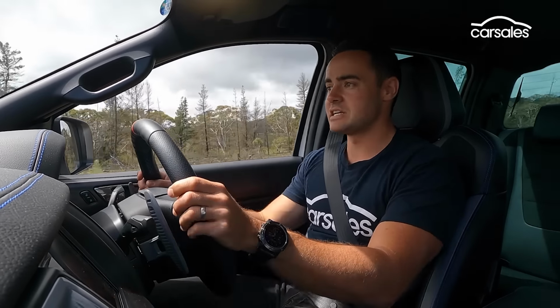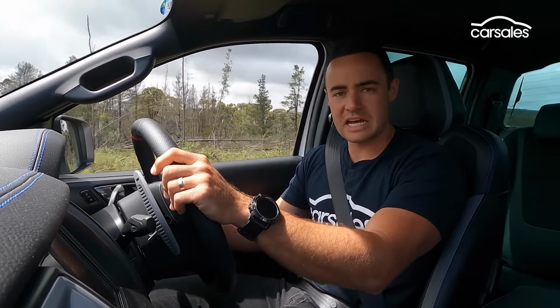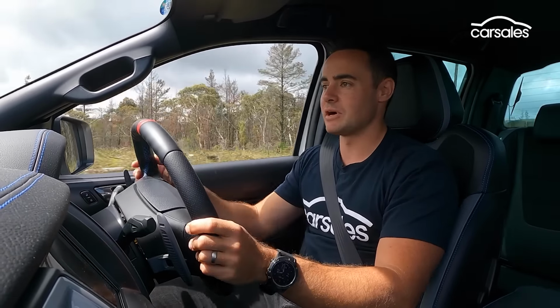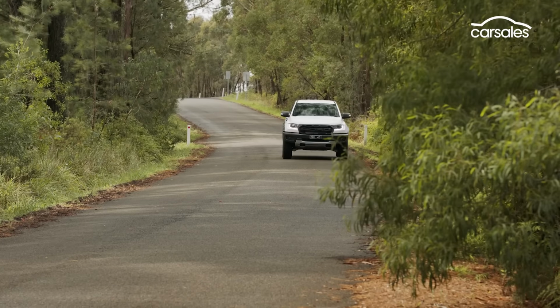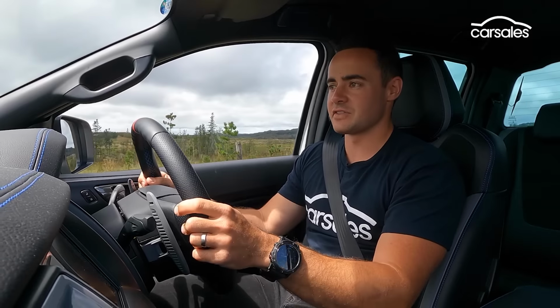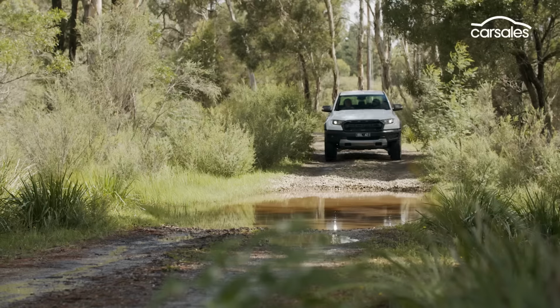It's quite refined and efficient as well. We've managed about 9.5 litres per 100 Ks in a mix of conditions that have included off-road and highway driving. Compared with the regular dual cab ute set, the engine is quite refined and muted inside the cabin as well. It's definitely not the highlight of the Ranger Raptor, but it does get the job done.